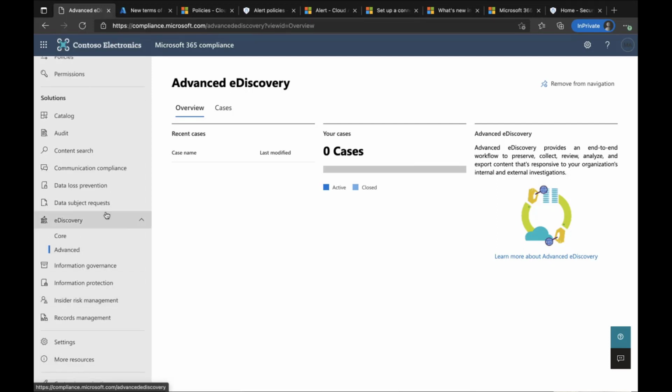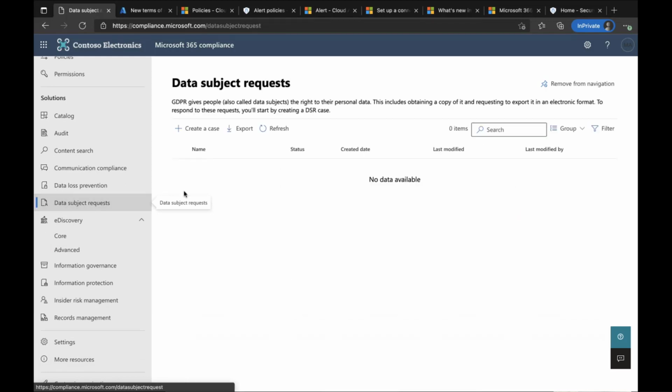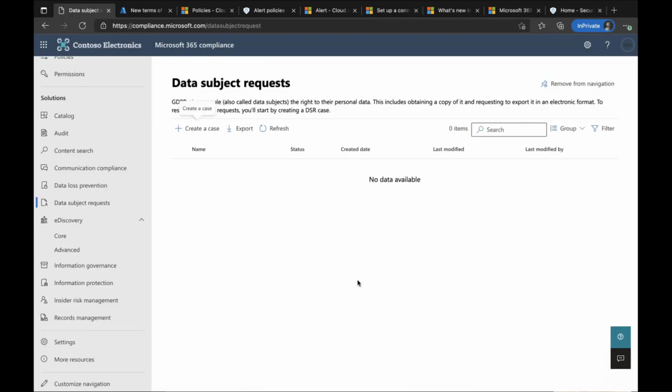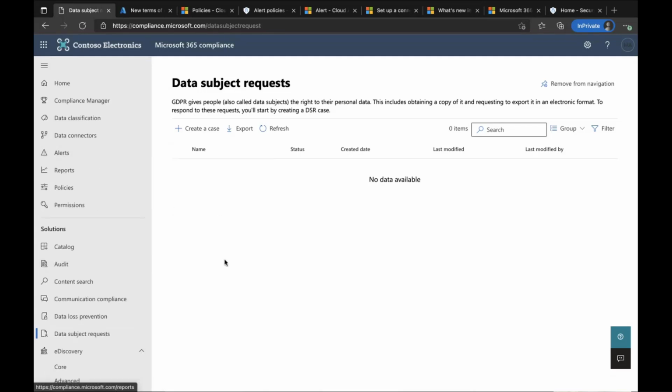The only other thing I've not really touched on is data subject requests, which for GDPR gives people, also known as data subjects, the right to their personal data. Much like content search, it's another variation on content search, you can create cases there, put the name of the person you want to search for content for, and then search for that and get the results. So lots and lots of great stuff in the Compliance Center.